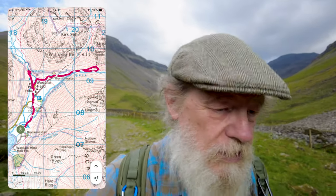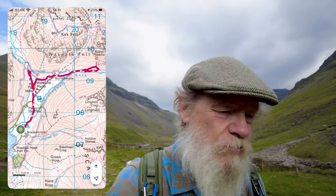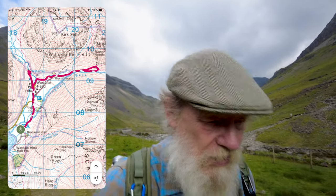Hopefully you've enjoyed it, and it'll be interesting to see what that picture of the waterfalls where I did the 20-second exposure looks like, if that actually makes a difference, because that'd be quite good if I can get them just how I like them.